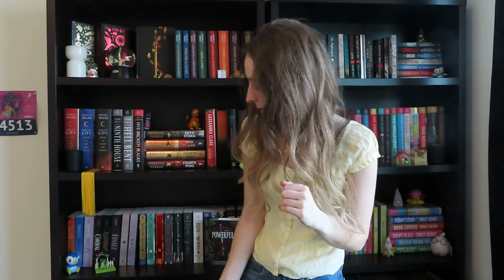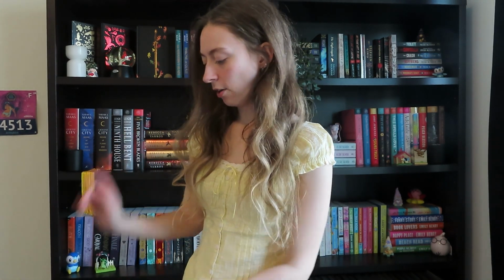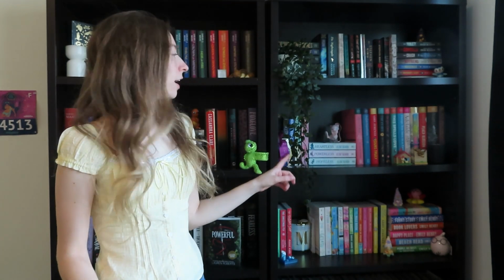Half the books just fell, but that is fine because I've cleared off my TBR cart some because I used to have so many random books on here. But now these are actually books that are on my TBR. There's some books on here that I haven't read yet either, but I just wanted them to have space on my shelves. So they're here. I'm going to pull some of them down pretty soon to put them on my TBR cart.